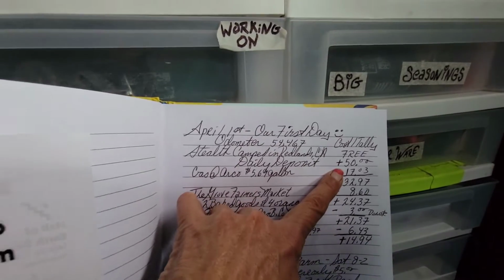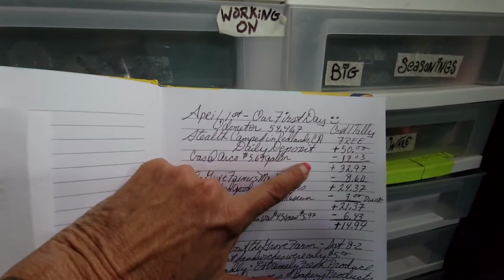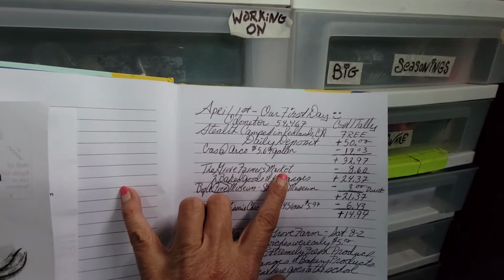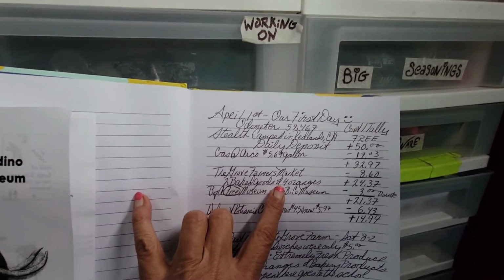All right, so every morning I'm going to deposit $50 into my account. I bought some gas at Arco. It didn't print me out a receipt, but that was $17.03, so now I'm left with $32.97. I went to the Grove Farmers Market where I bought Yum Yums, and boy, were they delicious. I just had the one, the cherry almond one. And the oranges, oh my God, so juicy and sweet.